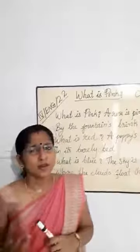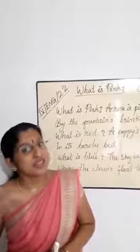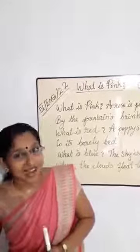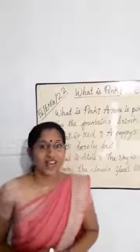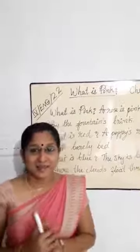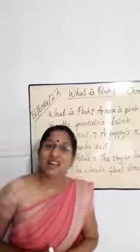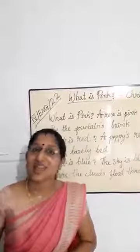What is brink? Brink means the edge or margin of a steep place or of land bordering water. Here the pink rose is nearby the fountain's extreme edge.